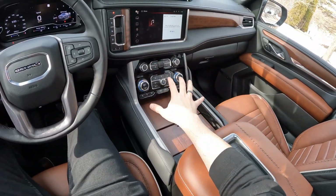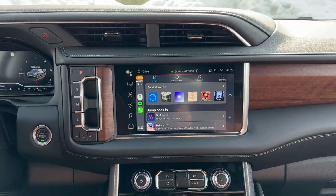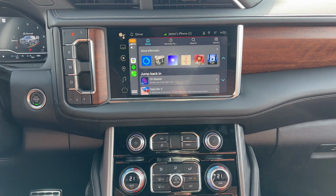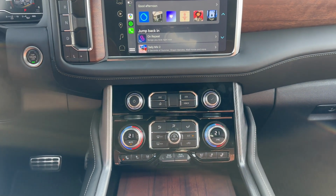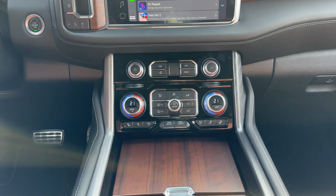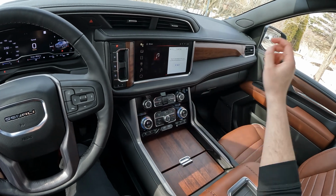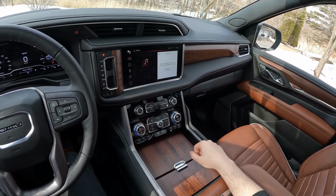So moving just a little bit lower, we have more piano black, which is unfortunate, but we also have some really nice high quality controls here. And they're all matte black. They're not going to get dirty. The buttons themselves, but the surrounding, if you're going to fingerprint it up, it's already fingerprinted up, you know. But you have dual zone automatic climate control, heated seats, heated steering. You can control the rear climate from here. You can also control it from your big infotainment screen too if you want.